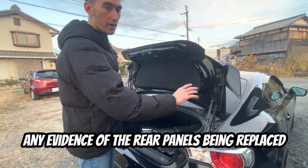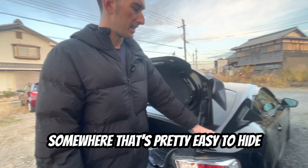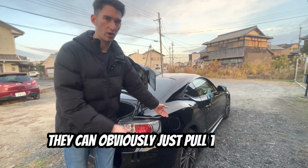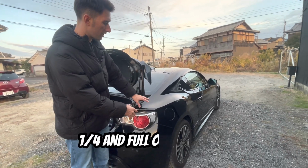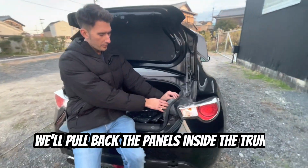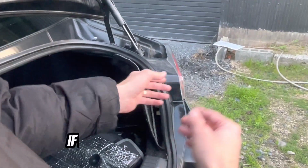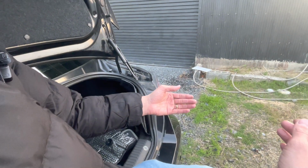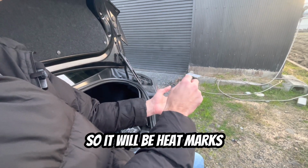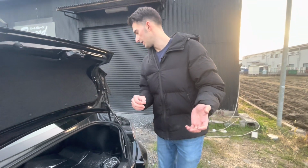And then let's just say we didn't find any evidence of the rear panels being replaced, any rear impact from here. Some of that's pretty easy to hide, obviously the rear quarters. If it's been in an accident, they can just pull them out without replacing a quarter and fill it full of body filler. But what we'll do is pull back the panels inside the trunk, and then you'll be able to see in through there if the steel itself is wavy or looks like it's been hit with a hammer or has been pulled with a spot puller. So there'll be heat marks that indicate it's been pulled with a panel beating tool like that.